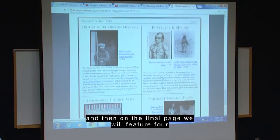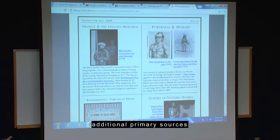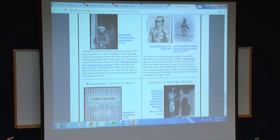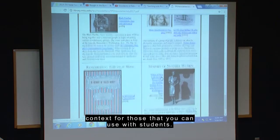And then on the final page, we will feature 4 additional primary sources and give you a little blurb with some questions and some context for those that you could use with students.